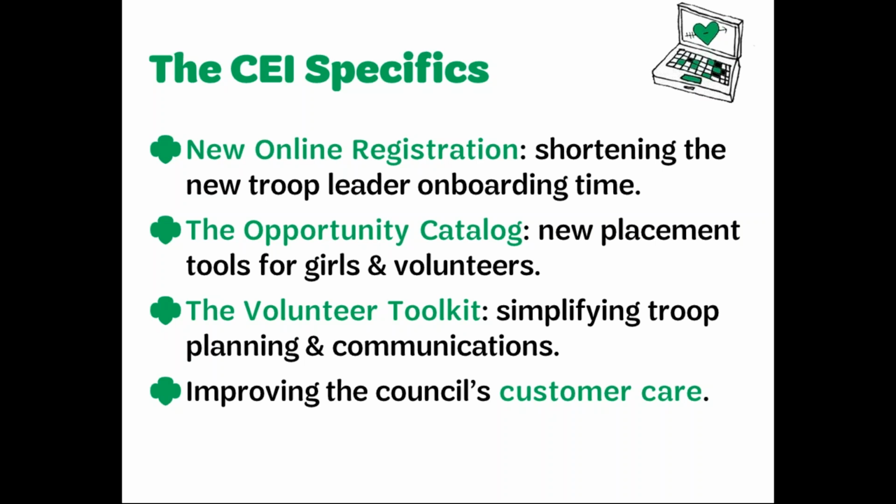how the council is making it easier for volunteers and parents to reach out to the staff for issues or concerns or to have questions, to get what they need, making it easier.